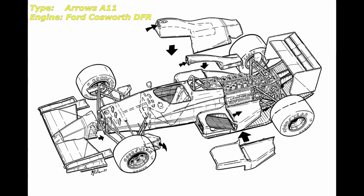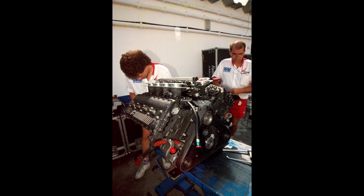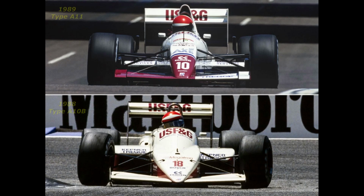The new A11 was the first Arrows car following the ban on turbocharged engines at the end of 1988, being fitted with a normally aspirated 3.5 litre Ford Cosworth DFR V8 engine. If you compare the new A11 with the previous 1988 model, then you can clearly see a compact modern design for a normally aspirated Formula 1 car.